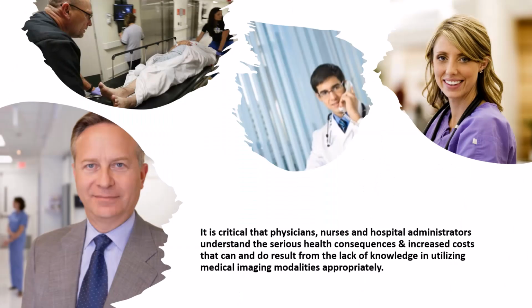It is critical that physicians, nurses, and hospital administrators understand the serious health consequences and increased costs that can and do result from the lack of knowledge in utilizing medical imaging modalities appropriately in the emergency room.